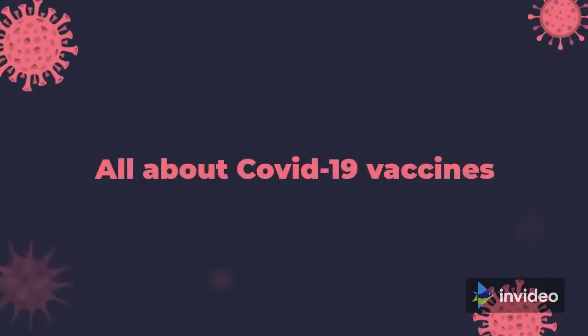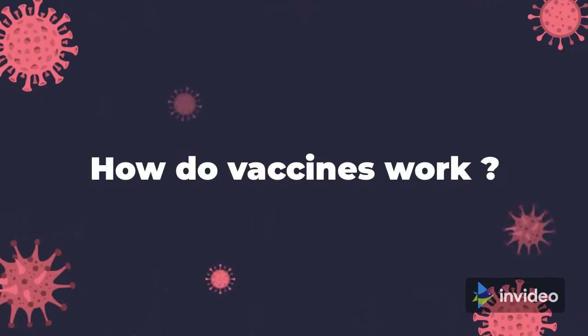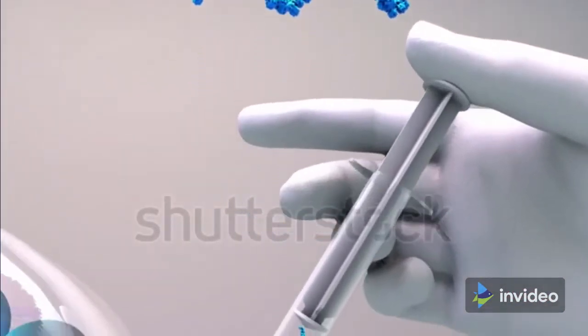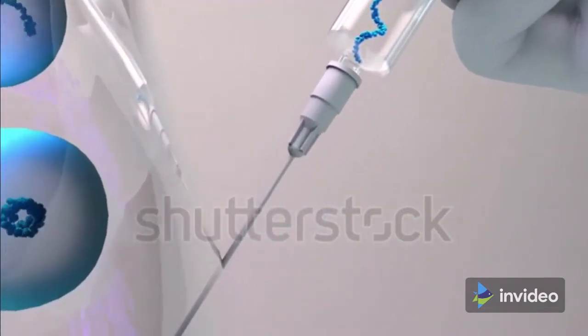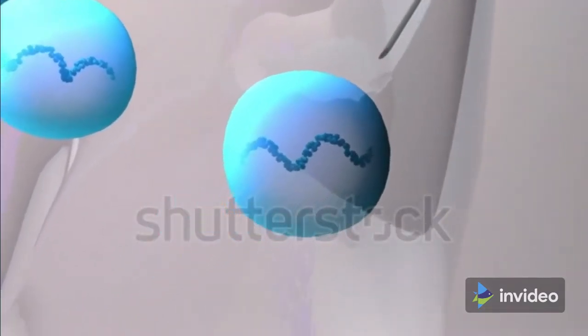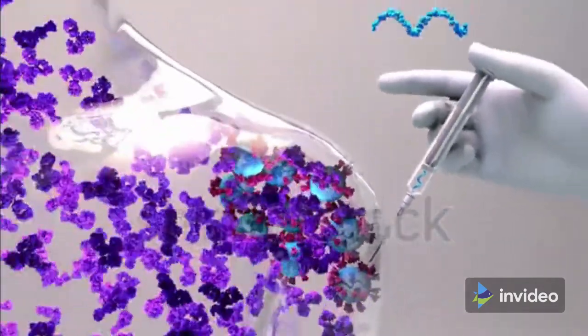All about COVID-19 vaccines. How do vaccines work? Vaccines contain weakened or inactive parts of the pathogen. This weakened version, which is called antigens, will not cause the disease in the person after receiving the vaccine but will trigger an immune response in the body.